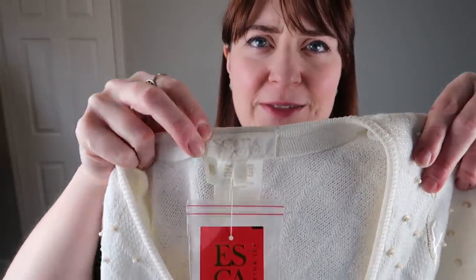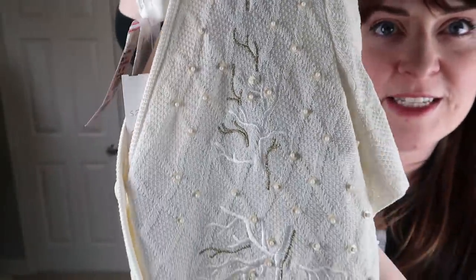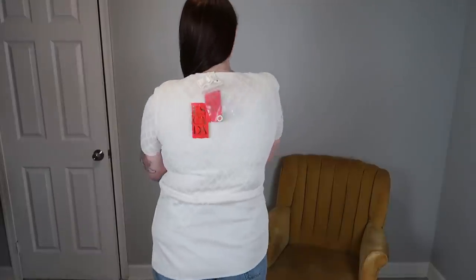This beautiful little sweater is another Escada, also new with tags. The actual shirt tag is coming unstitched there. There's embroidery and these tiny little beads on this tree design. The original price on this was $1,085. I own a $1,000 sweater now. And this might be from the 80s. Like that could have been $1,080. Wow.